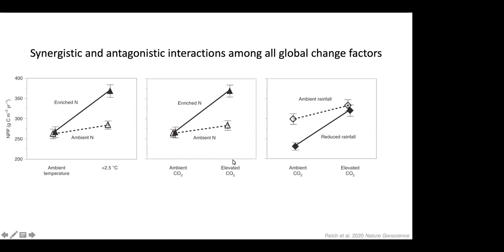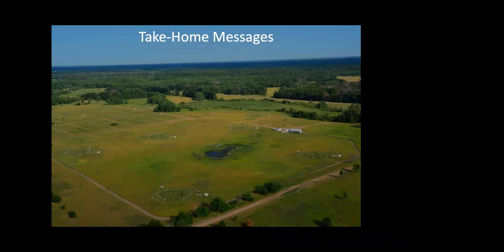Similarly with CO2, we see this interaction that I've talked about before, where we see little response to added nitrogen under ambient CO2, but a large response under elevated CO2. We see a different pattern for rainfall, where under ambient CO2, reduced rainfall causes a decline in NPP. But under elevated CO2, there isn't much of a reduction in NPP in response to reduced rainfall. That seems to be consistent with that big effect of elevated CO2 on water use efficiency that I talked about earlier. So these water savings effects of elevated CO2 seem to ameliorate the effects of experimental reduction in rainfall.